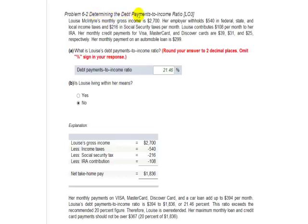Determining the debt payments to income ratio. Louise McIntyre's monthly income is $2,700. That's her gross income. Her employer withholds $540 in federal, state, and local taxes and $216 in Social Security taxes per month. Louise contributes $108 per month to her IRA.